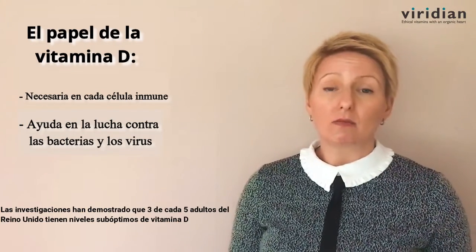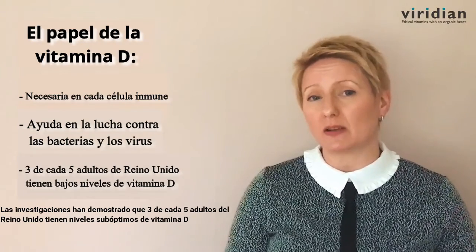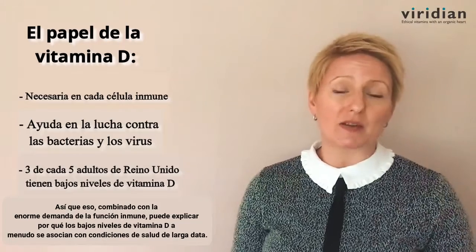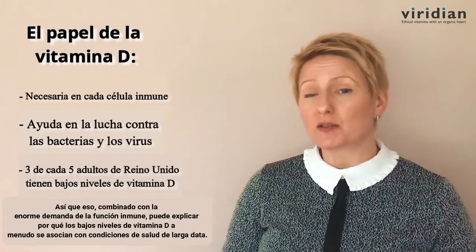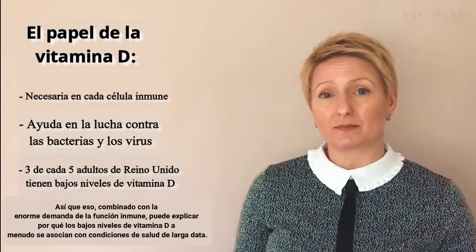effects. Research has shown that 3 out of 5 UK adults have suboptimal levels of vitamin D. So that, combined with the huge demand from the immune function, may explain why low levels of vitamin D are often associated with long-standing health conditions.